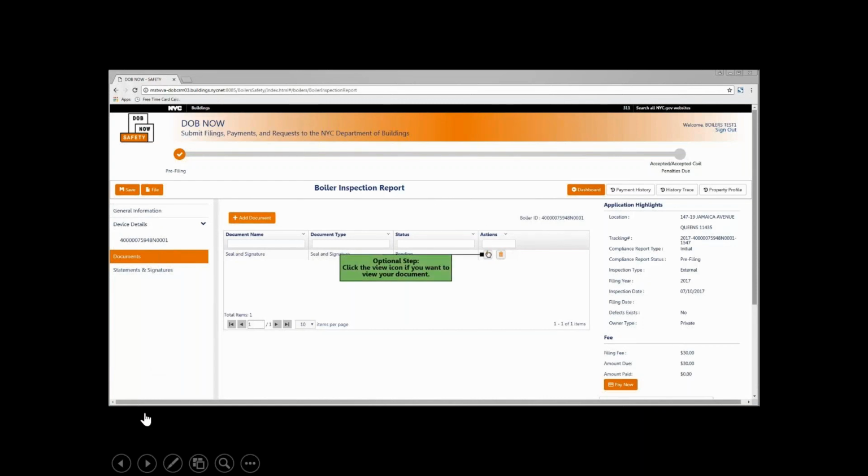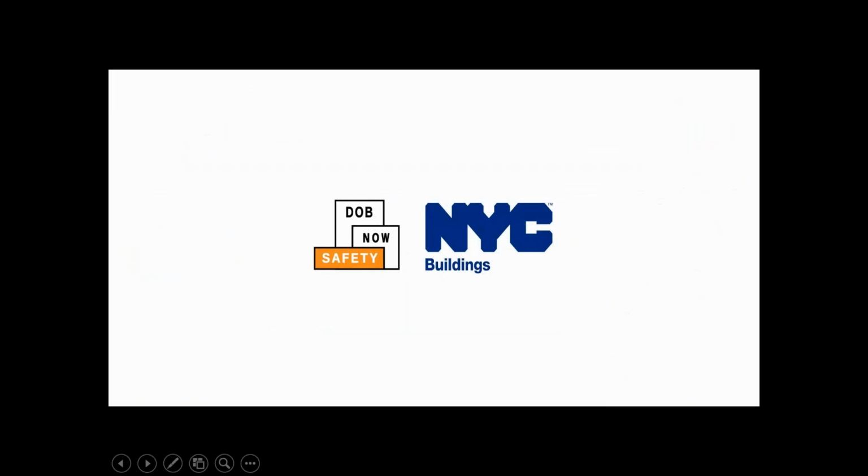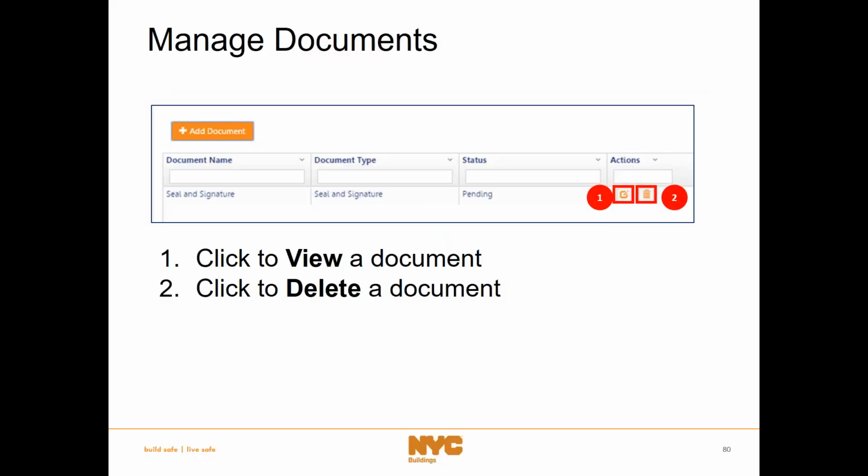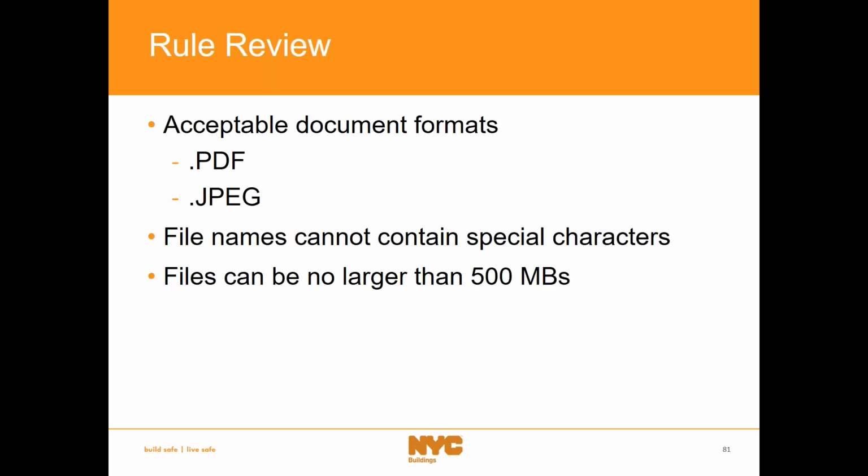You can also review the document by clicking the little paper and pencil icon. As I mentioned, to view the document that you've uploaded, you can click the paper and pencil icon, and if you upload an incorrect document, click the trash can icon to delete it. Acceptable formats are PDFs and JPEGs. Avoid using any special characters in the file name, and keep in mind that files can be no larger than 500 megabytes.